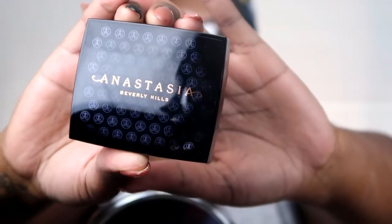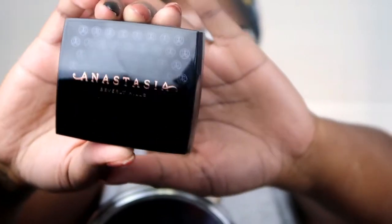A powder bronzer from Anastasia. The shade Mahogany. What pretty packaging that is. But look at that. Look how beautiful. How pretty is that? I'm scratching it up, but it had a little insert that's dinging it up already. Nice size mirror. That's the color. So Mahogany, I think, was the darkest shade.